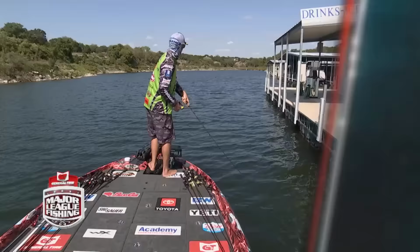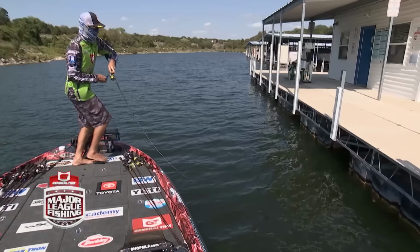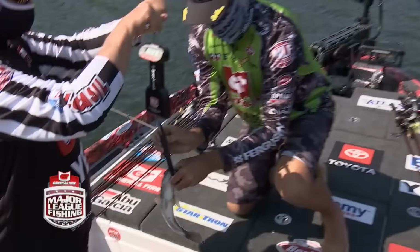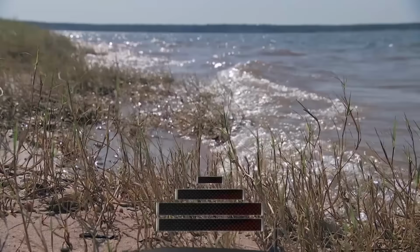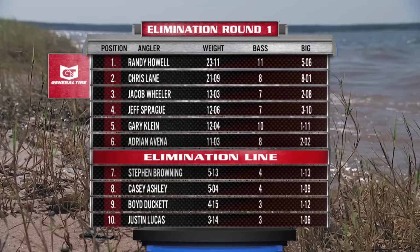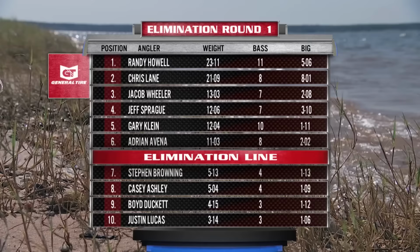Welcome back to General Tire's Major League Fishing. That's a good one. That one will keep. 1 pound, 6 ounces. Jacked up jaw. Dang grinder, boy. 45 minutes into the final period, and Chris Lane and Randy Howell are trading blows at the top of the score tracker. But what matters most today is securing a top six position to advance to the sudden death round. Adrian Avena is making that a tough task for the bottom four anglers. Avena's recent hot streak has put over 5 pounds between sixth and seventh place.